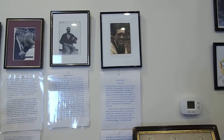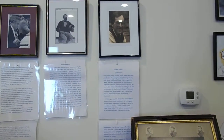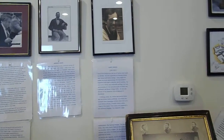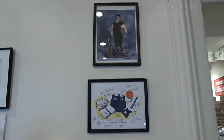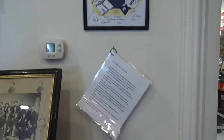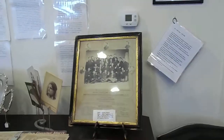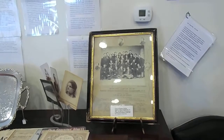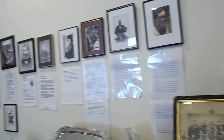He also was editor and publisher of the Flemingsburg Gazette before he died. We have Lake Kelly, who was assistant basketball coach under Joby Hall. He also was head coach at Oral Roberts University, and he had many different jobs during the years. And of course, he came back to Fleming County. That was his home, and he helped take our high school team to state tournament 2 different years.